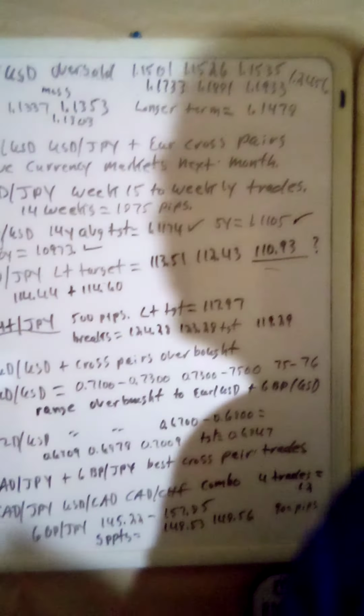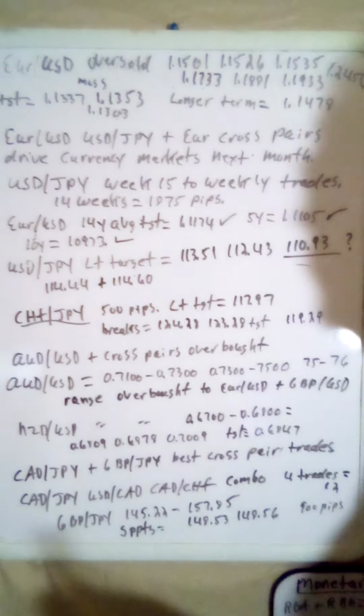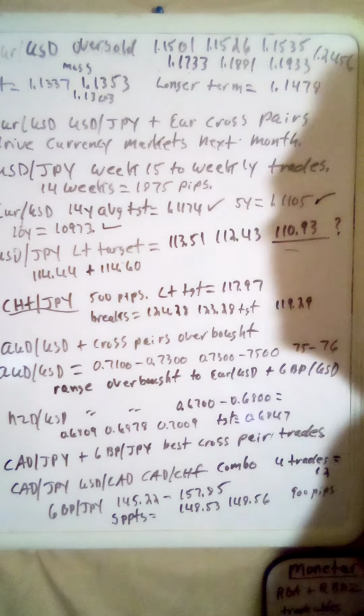Okay, first I want to cover the euro. This is the most important pair. What's going on with the euro? First, the euro is oversold. That we know. But what does oversold mean exactly?